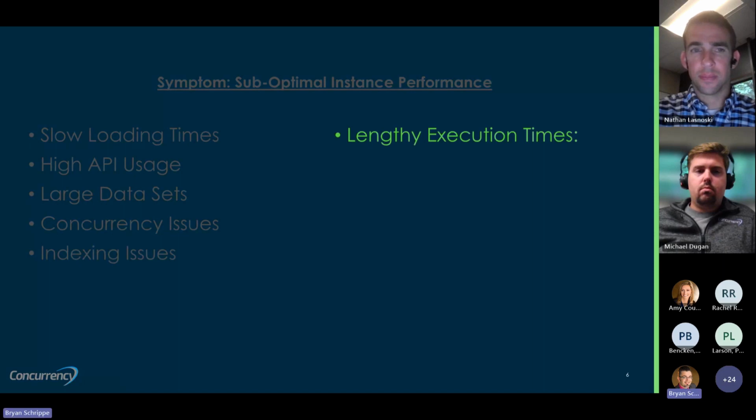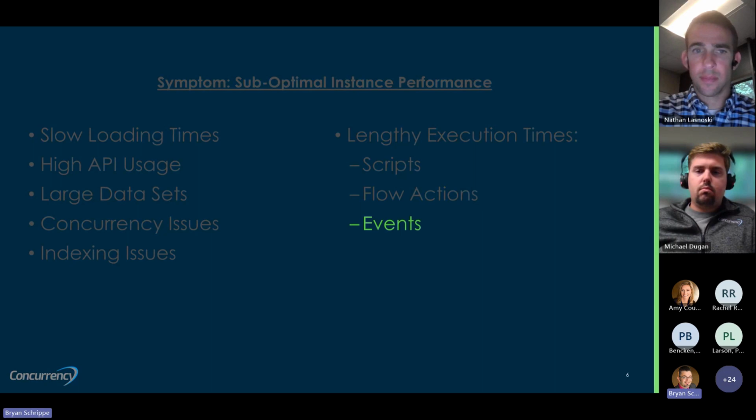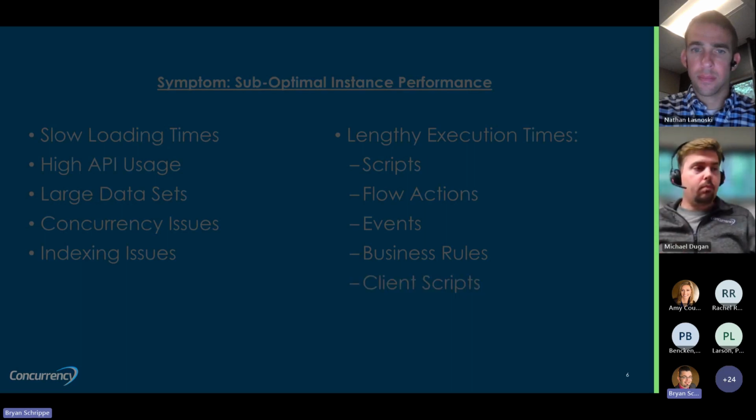Lengthy execution times, the time it takes to do specific tasks like save an incident or submit or trigger an automation, have that automation run. And we're talking things like scripts and flow actions, specific events, business rules, or even client scripts taking a long time to execute.